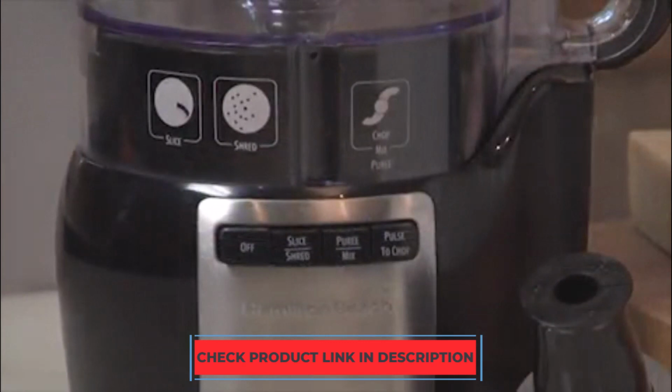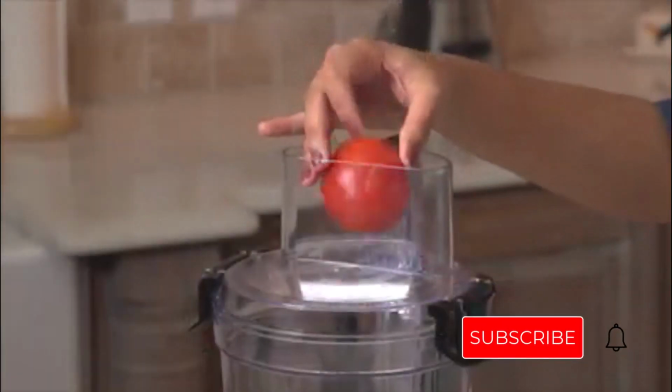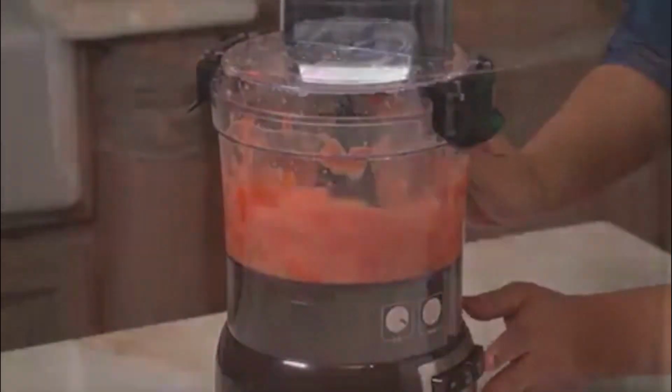There is only one thickness setting, but it is excellent. It quickly and almost completely eliminated waste when slicing a zucchini. The shredding blade has only one thickness, but is extremely effective, and this is also true. In order to do each task as you see fit, the buttons give varying degrees of power.